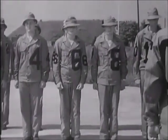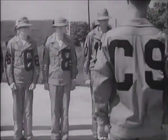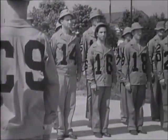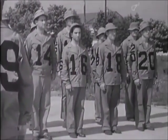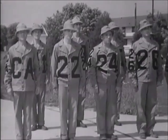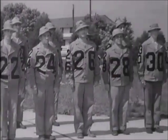Eight, traversing detail. Nine, shot truck. Ten, shot truck. Eleven, rammer. Twelve, rammer. Thirteen, rammer. Fourteen, rammer. Fifteen, rammer. Sixteen, powder tray. Seventeen, powder tray. Eighteen, powder tray. Nineteen, powder tray. Twenty, sponger. Chief of ammunition. Twenty-one. Twenty-two. There are 18 men in the ammunition squad.